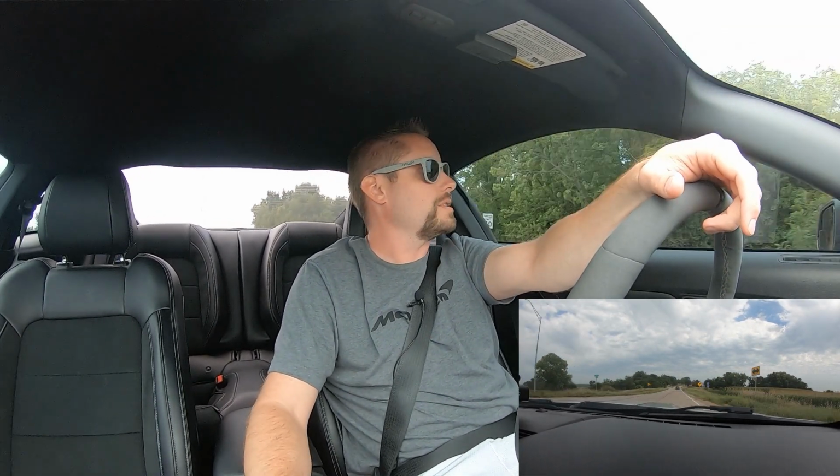This GT350 is just like the ultimate Mustang. I'm not sure if there's a better Mustang out there on the market that you could buy. Of course, the GT500 is faster, but it doesn't have the same theater of shifting your own gears and that naturally aspirated flat plane crank V8. Just saying that, it's just amazing that that's in a Ford Mustang. Really, it's awesome.